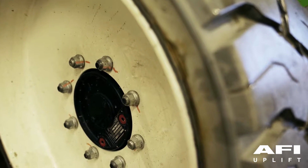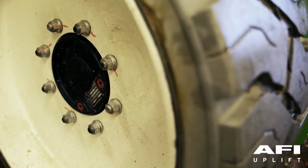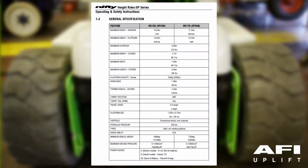The type of tyres fitted to the machine are solid, non-marking. The maximum ground pressure for the machine can vary. Check the operator's manuals for different variations.